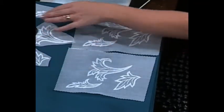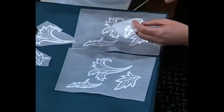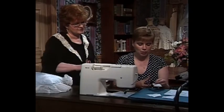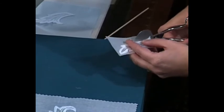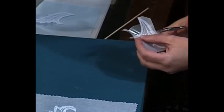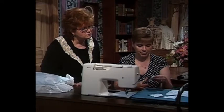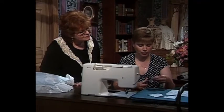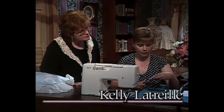Then we're just going to trim them, and I'm going to take one of the smaller ones here to show you how to trim these with an applique shears. What you'll want to do is just trim closely around the outside stitching. Very simple. Do you think it's easier with applique shears? Yes, most definitely. It prevents you from cutting into those threads and makes it go a little bit faster.